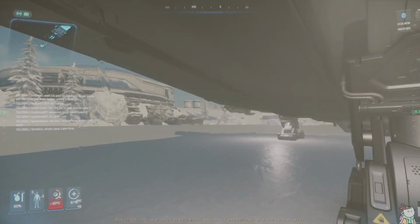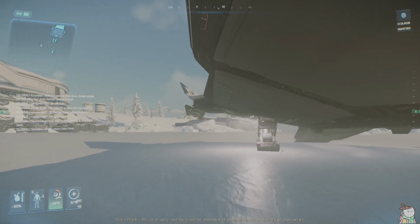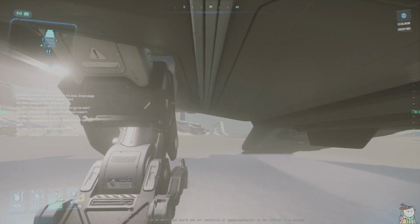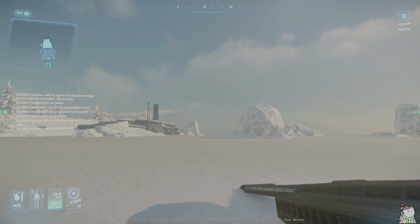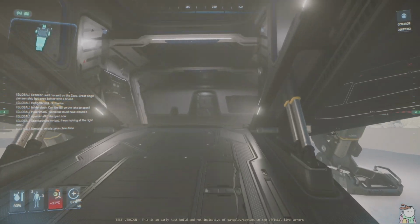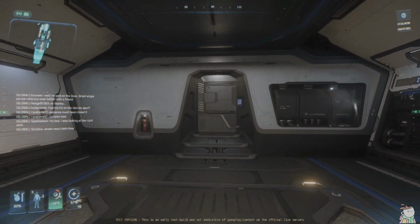Heading back over to the ES here. We won't go with the ladder, it was being a little bit buggy in the PTU. I'm sure they'll fix it before it goes live. Bottom mounted turret you can see there on the ES. Really, really good firing arc from the bottom down. They have the same one on the CL. It's the MR that has an extra turret.